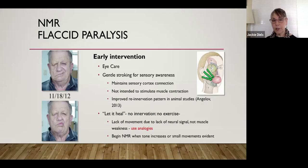And then my advice to the patients is to let it heal. If there's no innervation, there can be no exercise, because there isn't any neural conduction. So if there's no signal getting through to the muscles from the brain, no matter how many times you try or how hard you try to move those muscles, they will not move. When a patient tries to move their face in a very efforted way, what they're really doing is increasing the asymmetry by hyperactivating the unaffected side. And so they're actually decreasing their symmetry even more, strengthening the unaffected side, and habitually learning some bad patterns.